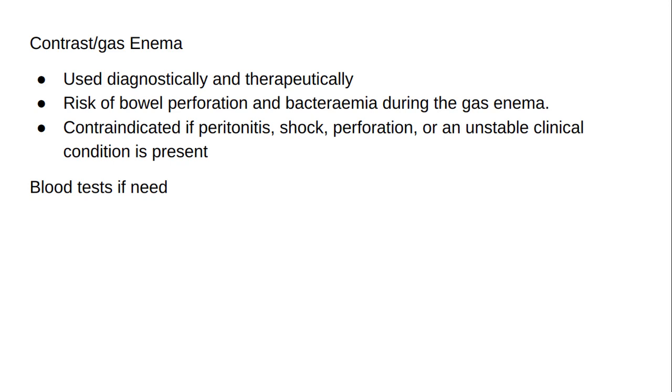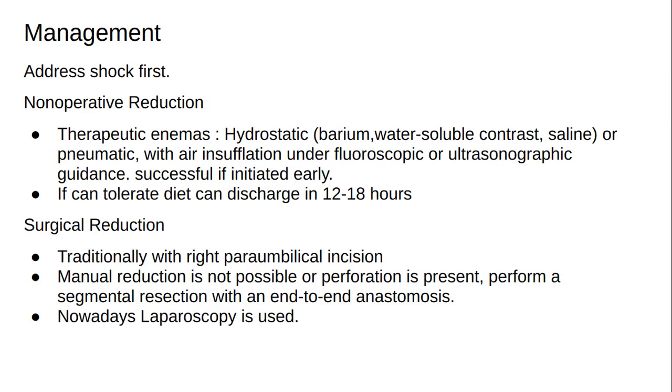Blood tests such as blood glucose, venous gas, FBE, and UEC if the child looks unwell. Blood group and hold before the theater. When managing the child, involve a pediatric surgeon as early as possible. If the child presents with hypovolemia or shock, need to address it first. Start intravenous fluid resuscitation and nasogastric decompression as soon as possible for all.